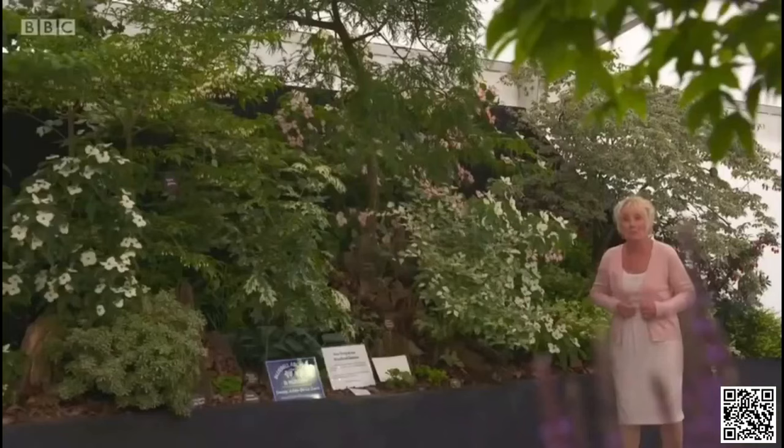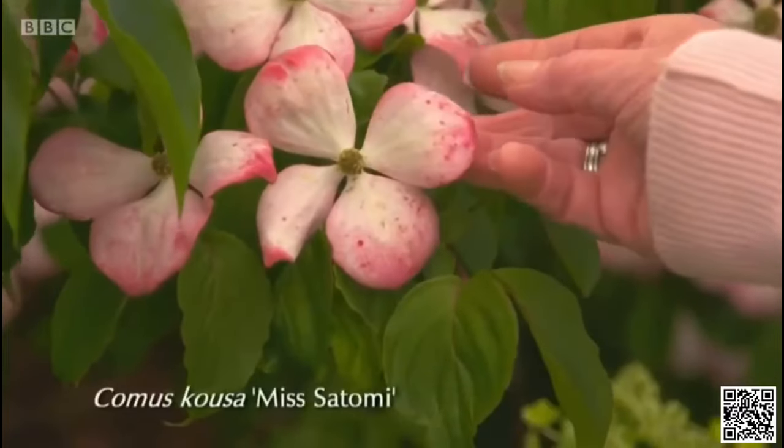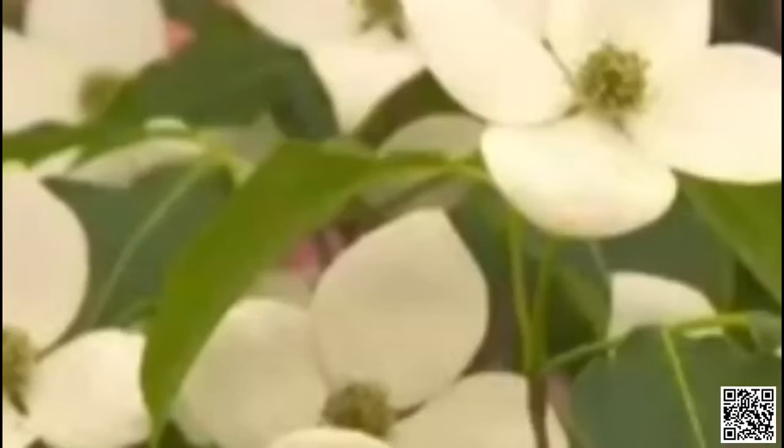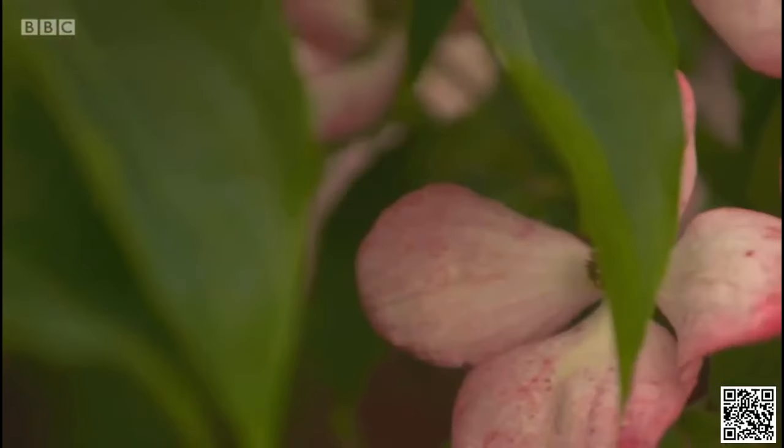If it was up to me, I'd choose this whole stand from Bluebell Arboretum and Nursery, but I can't. And of all the beautiful shrubs and trees here, I've got to go for this one. It's Cornus kousa 'Misatomi'. She's a confection in pink. She should be deep pink, but she's faded a little bit. She's bone hardy, as are all named cultivars of Cornus kousa. And these bracts, rather than flowers, will keep going for ages and ages. Utterly breathtaking.